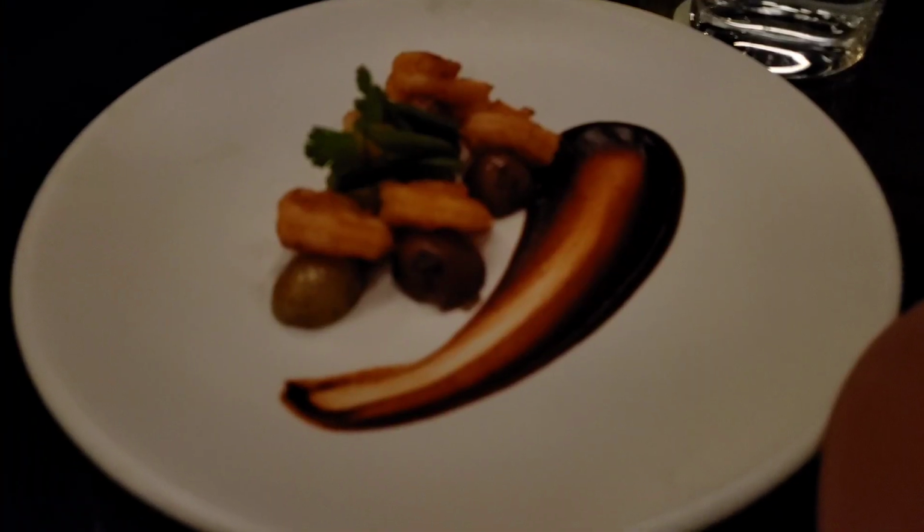So I'm going to show you the food, and you know me, good, bad, indifferent, I am going to let you know what I think about the food, and when you come here, you can judge for yourself as well. I got some of my food, most of my food. Here it is.